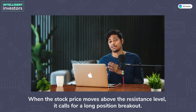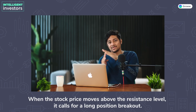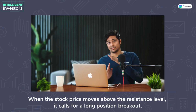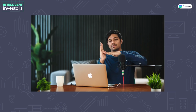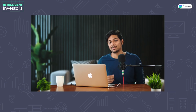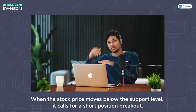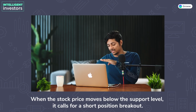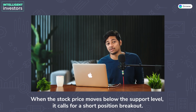Now, when the price moves above the resistance level, right? Resistance is something that it's trying to break, but it's not able to break. Now, this calls for a long breakout position. It cannot break it for a long period of time, but finally breaks it. That means it has gone up and it's giving a long breakout. Similarly, when the price moves below a support level, meaning it's supporting at this level, it should not go down. But if it breaks down this way, then it's a short position breakout.